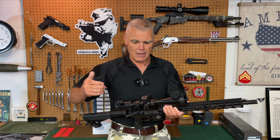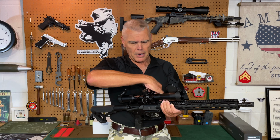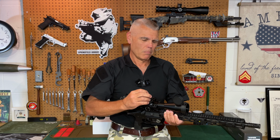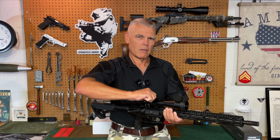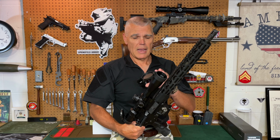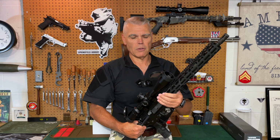And other than a little bit of stiffness in the magnification ring and also a little bit of stiffness in the parallax adjustment, everything works pretty smoothly. The elevation clicks, as I said, could be a little bit more distinct, but they're usable. It's not so bad that I can't feel those clicks as I'm working my way through them. So all in all, as best I can tell here in the shop and from an evaluation of this scope without shooting it, it seems to be a pretty decent quality optic for $200.